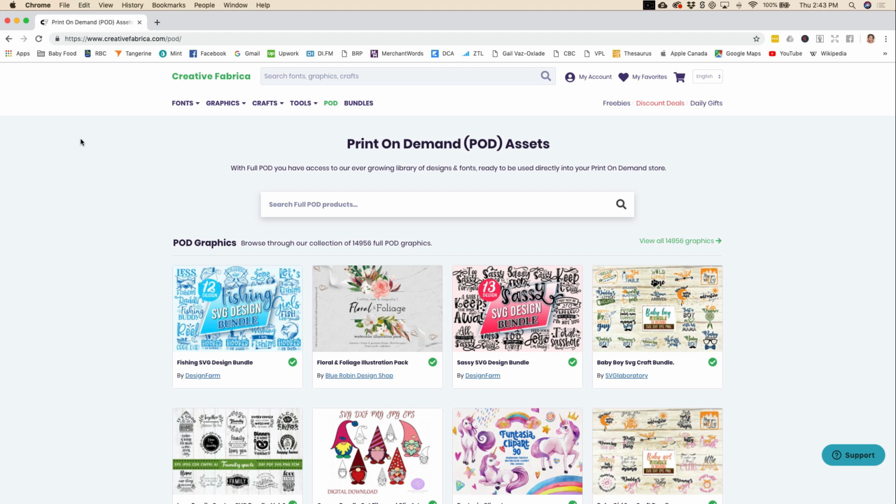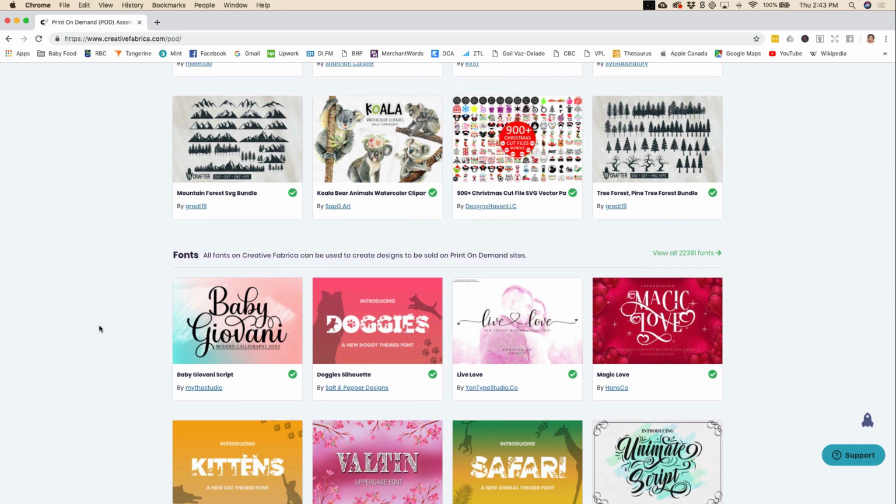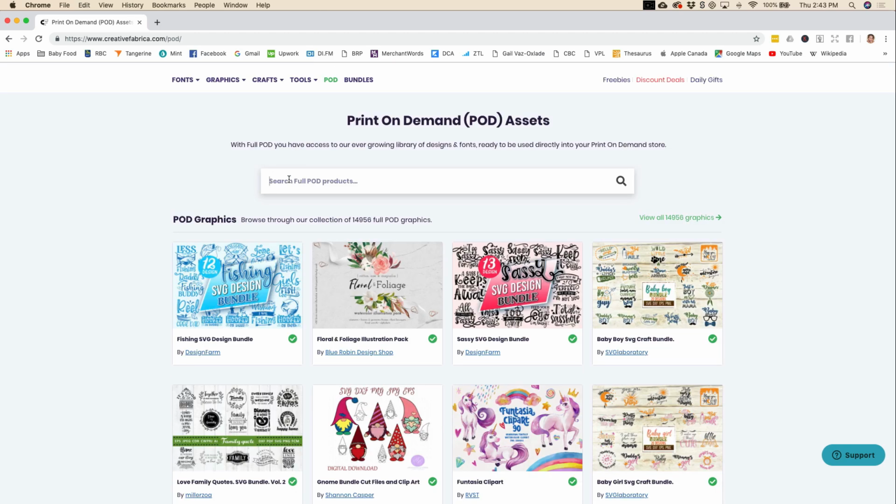And I'll get into the difference between full and basic in just a couple of minutes. But for your purposes, most likely you're just going to be wanting the full print-on-demand license. So you can just stick under this heading here and you'll be fine. So you can see there's over 14,000 full print-on-demand graphics. And they've also got all of their fonts, so 22,000 fonts. Now you can just search for whatever you're looking for here, or just feel free to browse.